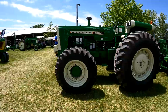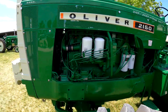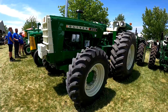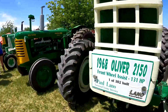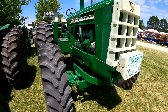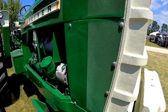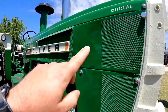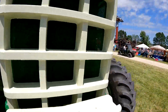Here's the mighty 2150 with the Hercules. 6-cylinder Herc. 2050 and 2150 are real similar. The 2150 has a turbo. One of 302 built, it says. It's got the perforated panels. Mine's actually got the whole thing perforated. Well, this one just has sections. So I wonder if they had updated ones there.